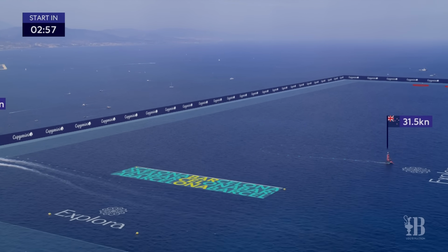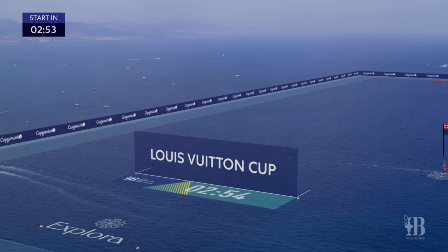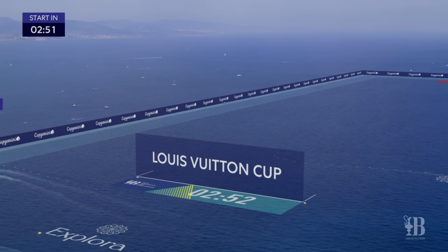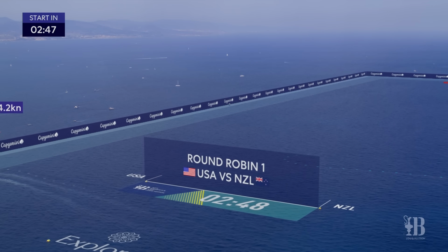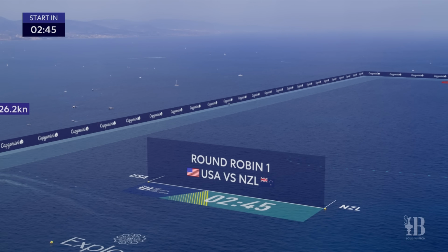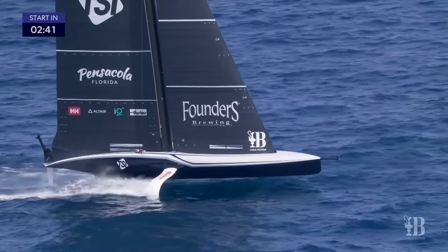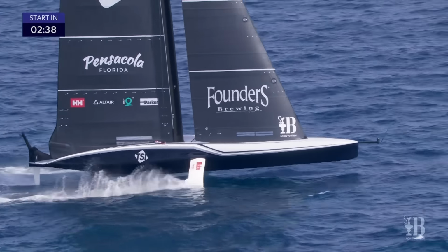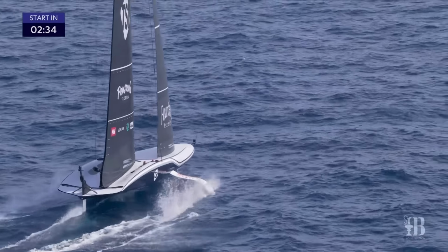This is the race committee. Wind sampling complete. Race is live. Clearance to race. Race number 15 in the Louis Vuitton Cup Challenger Selection Series. Coming in off port will be the New York Yacht Club's American Magic, and on starboard will be the defender, Emirates Team New Zealand. A good chance to size each other up in perfect sailing conditions.